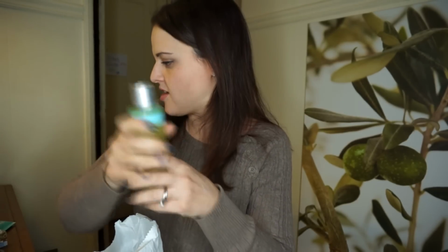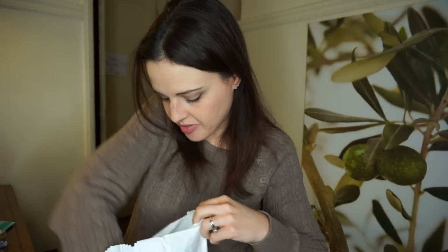Does it have a smell? Let me see if it's open. It is. Smells like a toner. Smells very fresh and clean. Yeah, very excited to have this, and super, super happy about that. I don't know anything about Indie Lee. If you know anything about this brand, let me know, because I don't know anything about it.